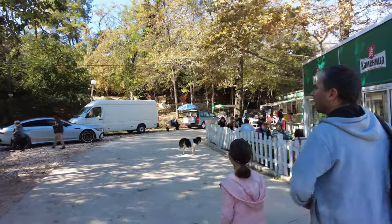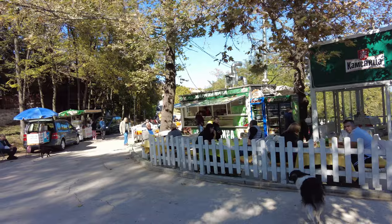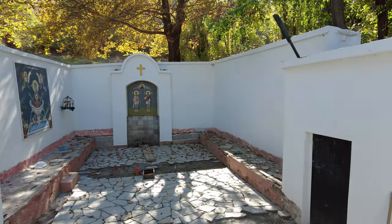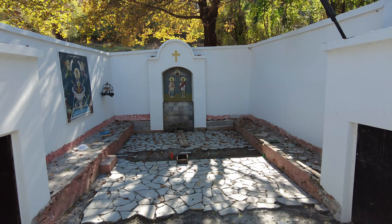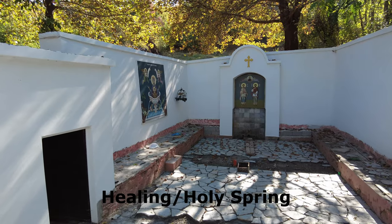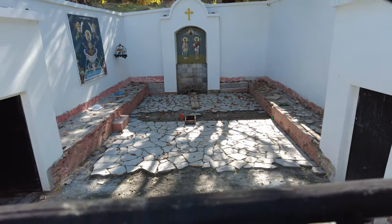So, we're at the top, and there's a restaurant, toilets and cafeteria at the monastery. And this is something called the Holy Spring. But we can have a look inside. Looks very nice. And this is called the Holy Spring. But unfortunately today it is closed. But we can see the springs. Yeah. It looks like they're doing some work, that's possibly why, on the pavement there. But we've got plenty of time to come back another day.